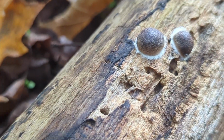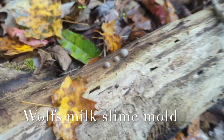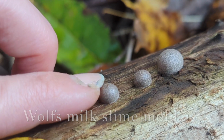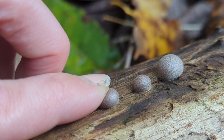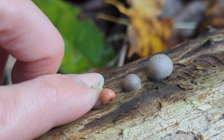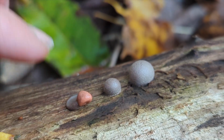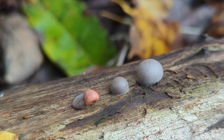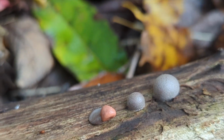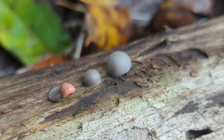So I think these are wolf's milk slime molds. There's one over here, there's some over here too. I assume it's the same kind. These will have powder or a juicy, it's feeling pretty juicy actually. So they start off pink and then they kind of get to this color, and I should have let the spores mature more. But yeah, first it starts off juicy and then it gets dry and the spores puff out. So that's wolf's milk slime mold.